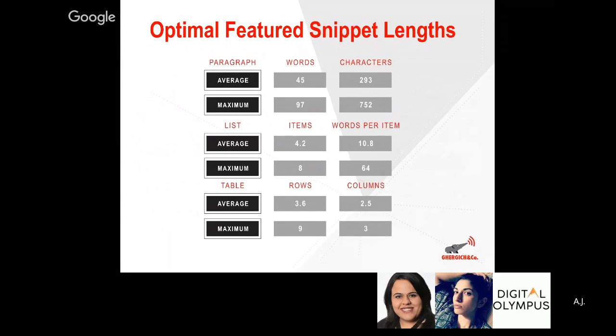But you can definitely use this information. What you're more concerned with for list is the maximum that they show, rather than the average. Although with paragraph, you're definitely going to key in on the average. Same thing with table. You're looking at the amount of columns and rows. Again, I'm more interested there with the maximum number of rows. There are almost always going to be 3 columns, but the row maximum is what varies greatly there.